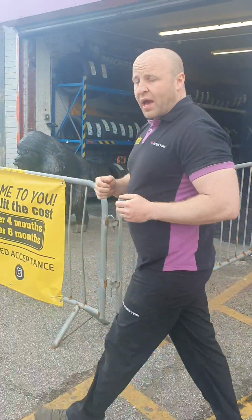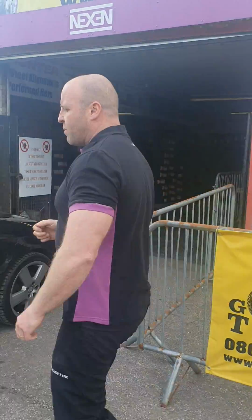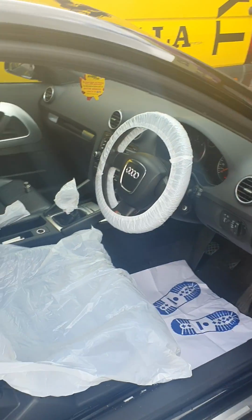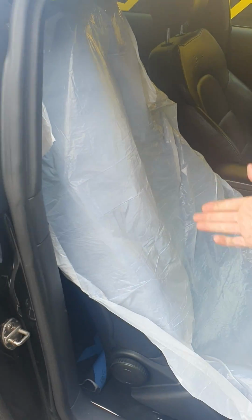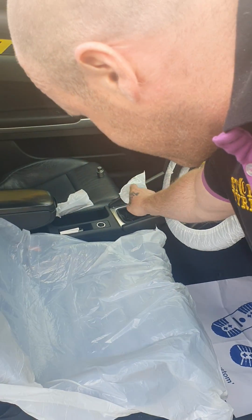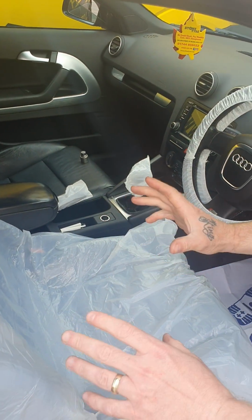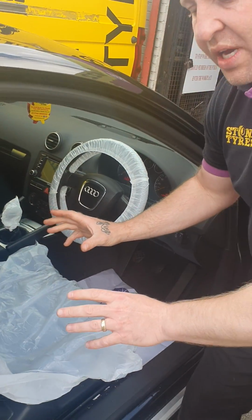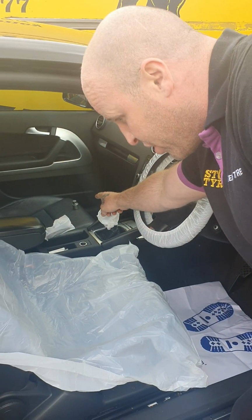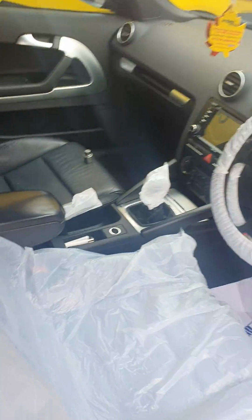I'm going to show you now the expense that we've gone to, to make sure that you know we're taking this seriously when we're working on your vehicle. So every single car we work on will be fitted with a seat cover, a floor mat cover, a steering wheel cover, a gear stick cover, a handbrake cover. Basically every single piece of the vehicle that we will come into contact with will be protected. One other thing we ask, as this customer has kindly done, could you just leave your lock and wheel key on the passenger seat to enable us to take off your wheels.